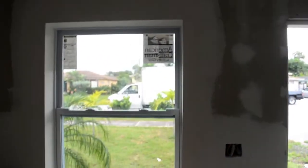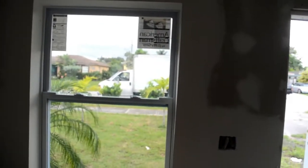So, we got some impact windows over here. If y'all don't know what the impact is, that's for the hurricane. We in South Florida. And believe it or not, a lot of apartment complexes don't got impact windows. So that's the first good sign. Yeah, we got some impact windows over here.